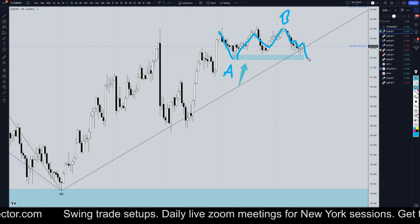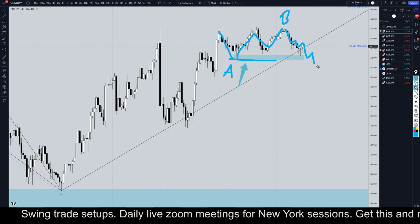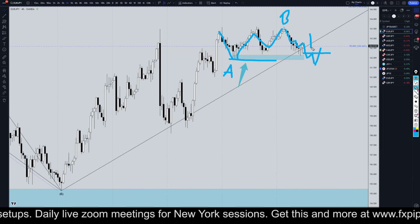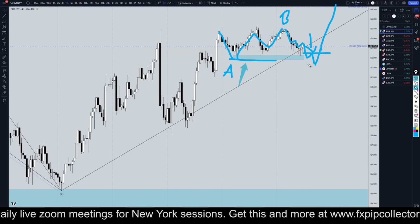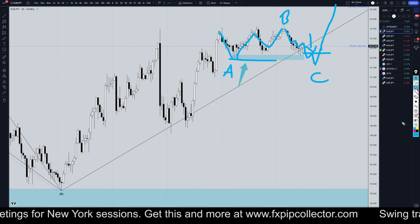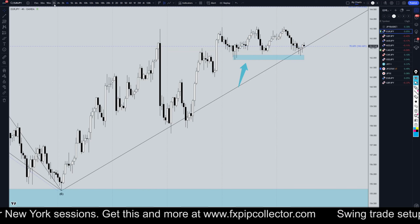If it is a wave C, it might actually break structure, but then reject structure almost instantly, break this structure, and then continue the uptrend. So keep an eye on it. I mean, for me personally, I'm definitely still only looking for longs because I am a swing trader.